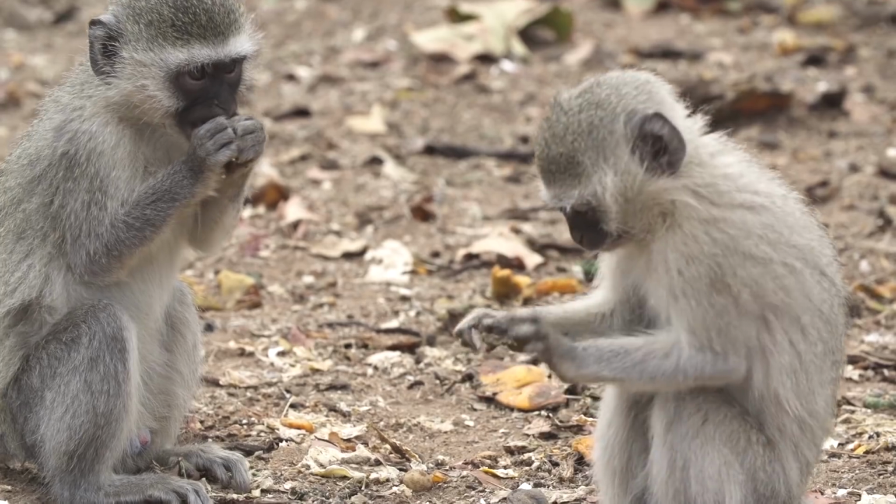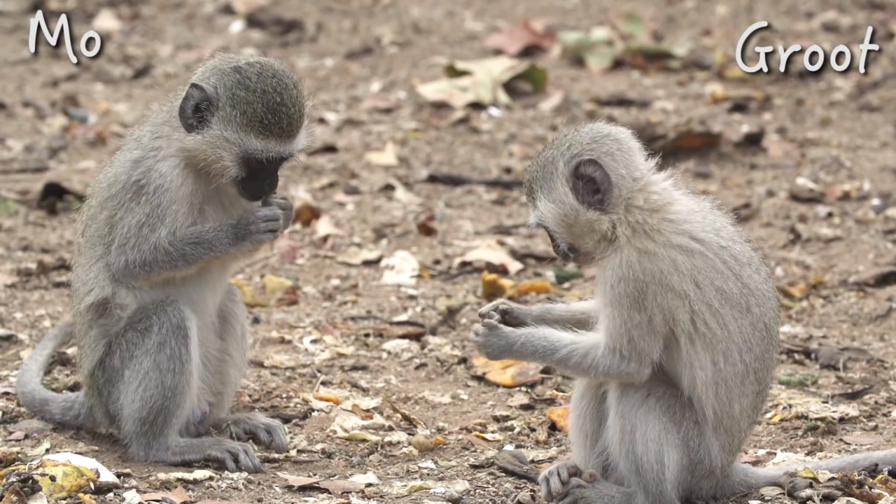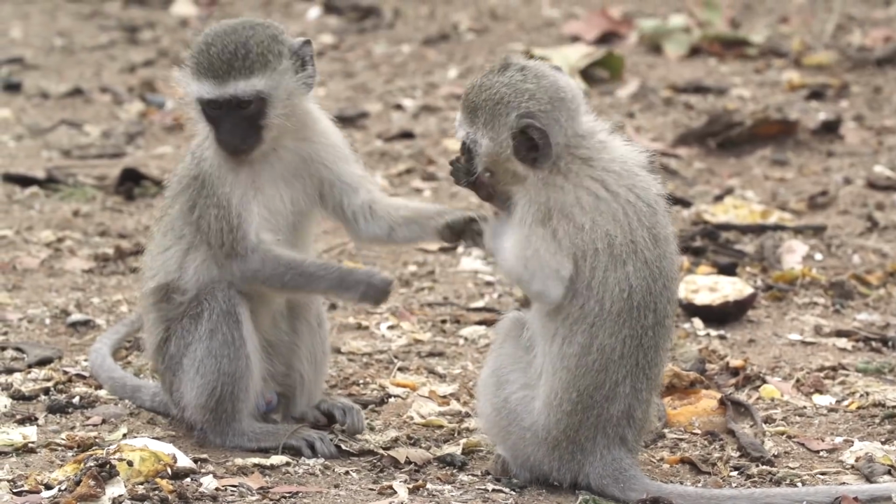The babies that went into Scro Troop this year were Eileen, Janet, Lou, Mo, Groot, and Zabana. Groot and Mo are very independent and don't really hang out with their foster moms so much anymore. They're mostly playing with the juveniles or each other.